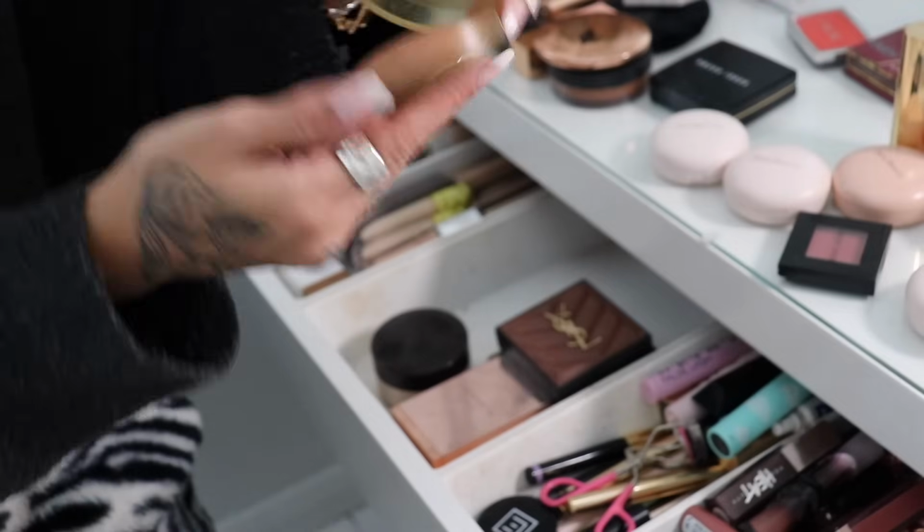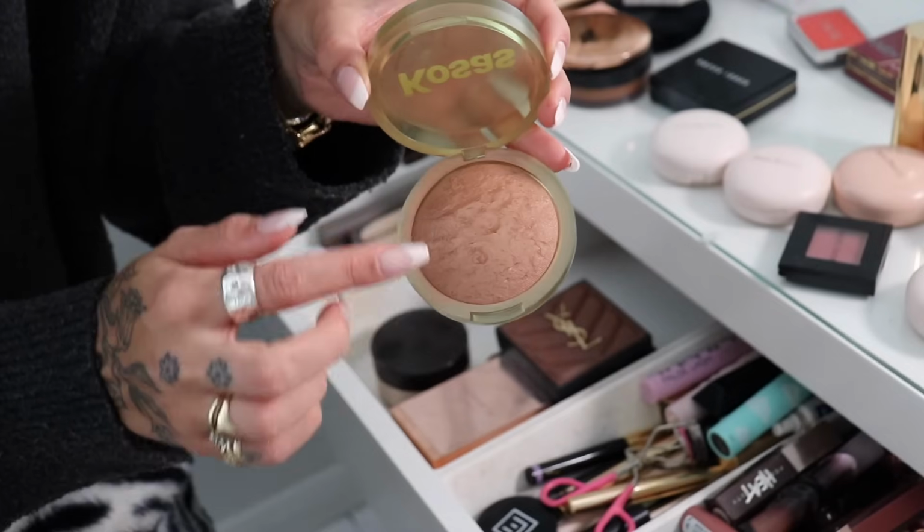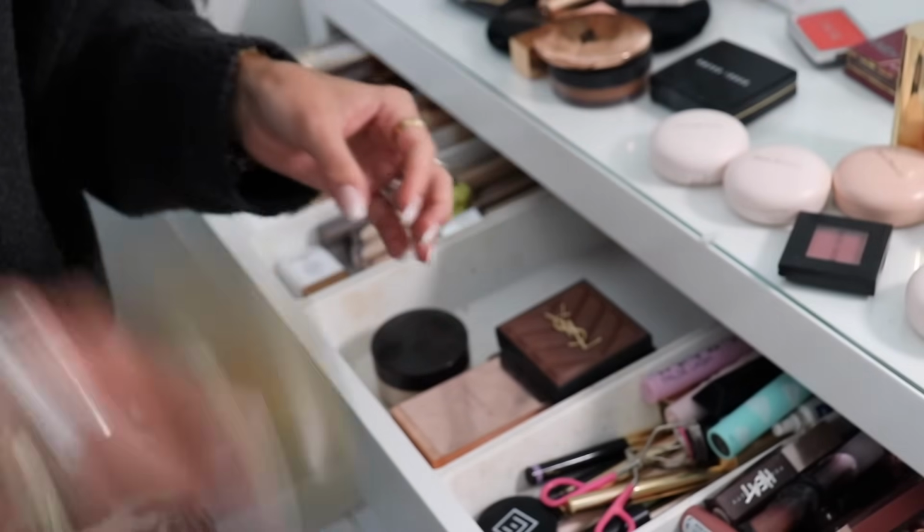This is the Kosas bronzer in Sun Show. I actually don't like it that much. I'm not obsessed with these baked bronzer kind of things. I don't love a shimmery bronzer too much. So that one can go.